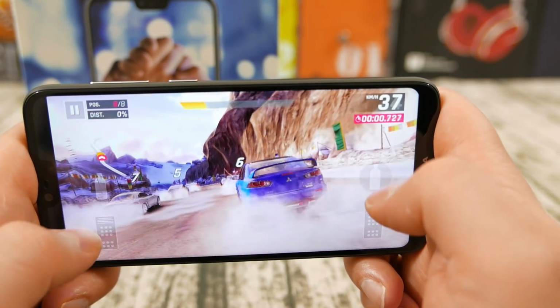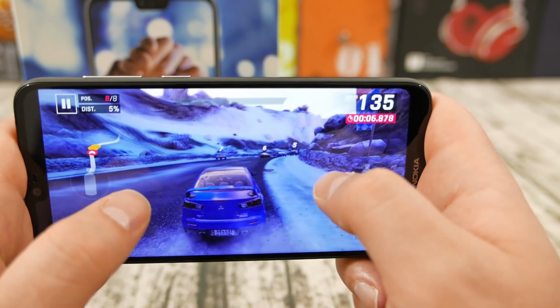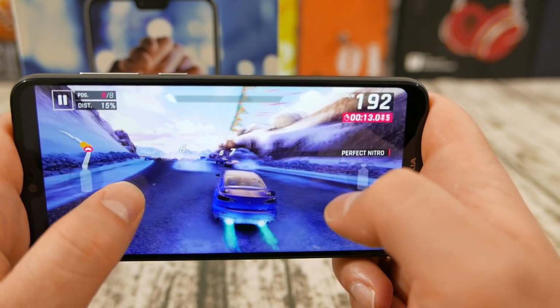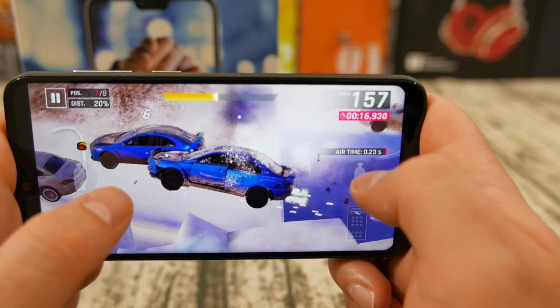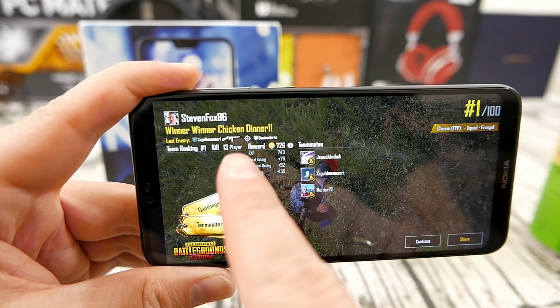And I wasn't expecting this actually, but the Nokia 6.1 Plus can handle Asphalt 9 in the high quality settings. So you're getting really good graphics and very good frame rates. There's hardly any frame drops, there's no slowdowns, so this game is fully playable at the high quality settings. Really nice for $200. But all of you will be probably asking, what about the chicken dinner?